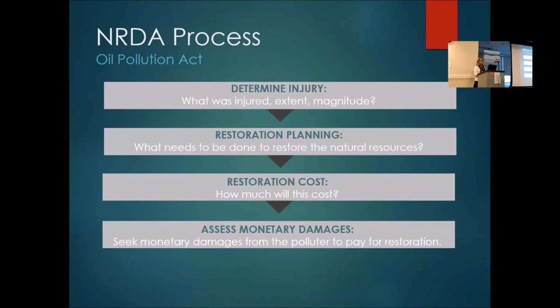The process first determines the injury, plans what needs to be done to restore the natural resources, determines the costs needed for restoration activities, and finally assessing and seeking monetary damages from the polluter to pay for restoration.